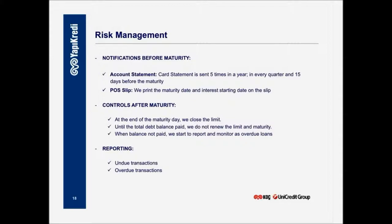Let me clarify some of the notifications about risk management. What we do before the maturity is we send an account statement 5 times in a year to the farmer, just to show him the total balance and the transactions. And also we print the maturity date and interest starting date on the paper slip on POS, to notify him about the interest and the maturity dates carefully.